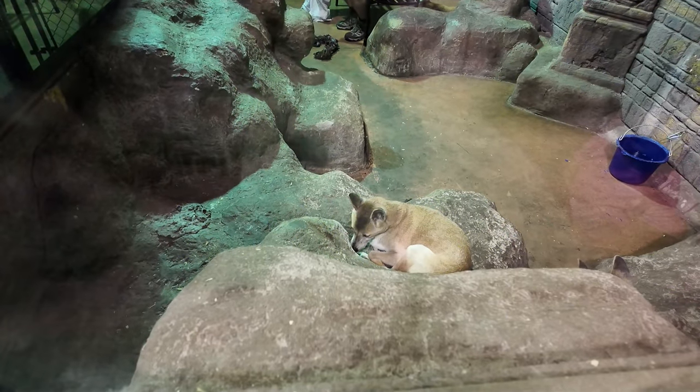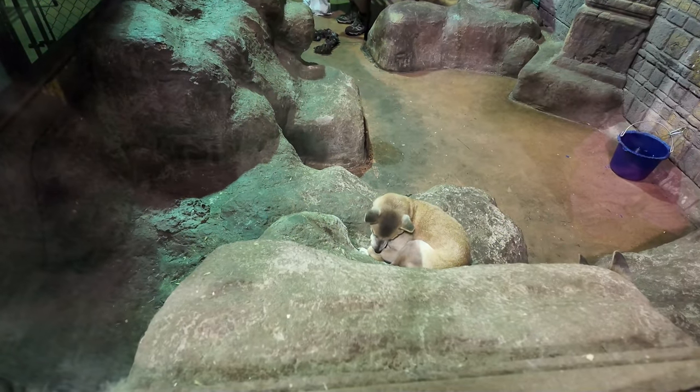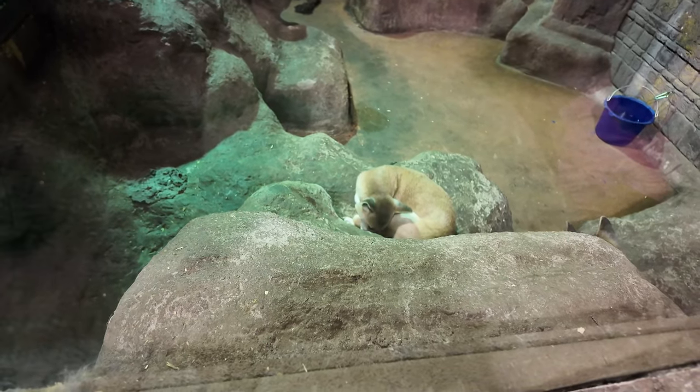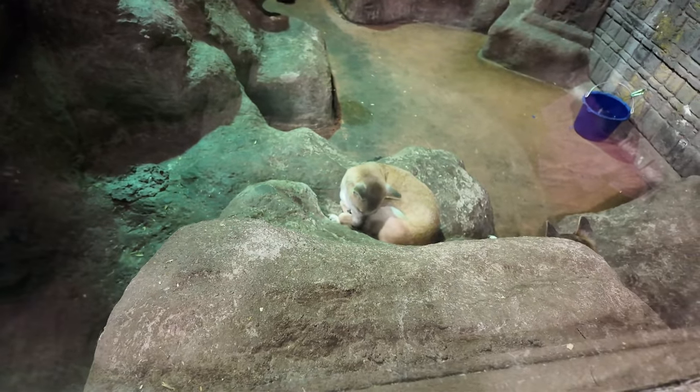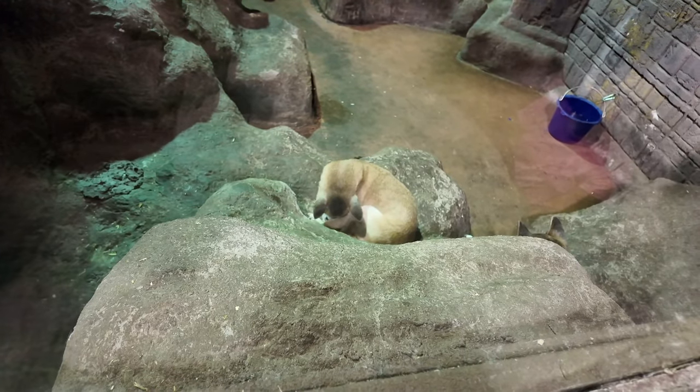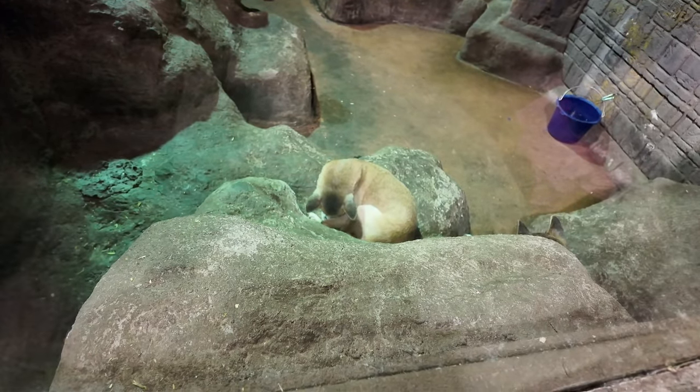Over here is the dingo enclosure, and you can go in and pet the dingos if you want. They're kind of like wild dogs. I believe they're from Australia. So they're not much different than a dog, really.